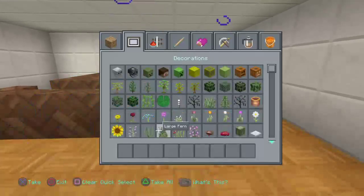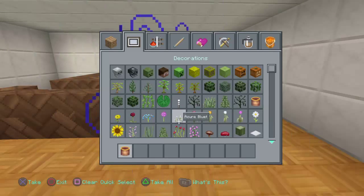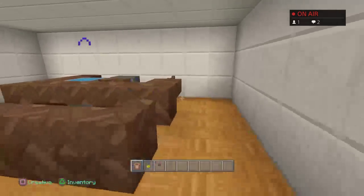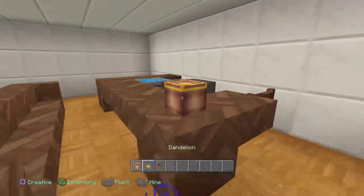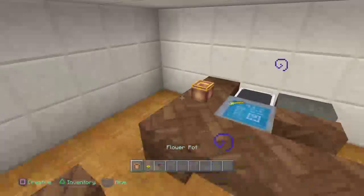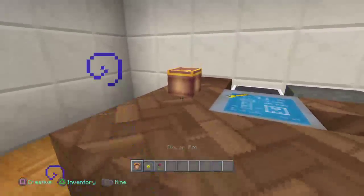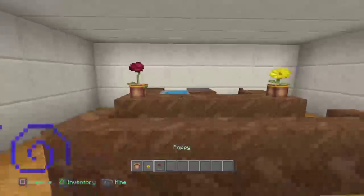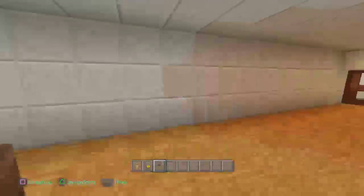But we're going to put a few flower pots. Give me my pot. What's the server? Oh, two. Okay. I swear I just heard a voice. Dandelion. There we go.